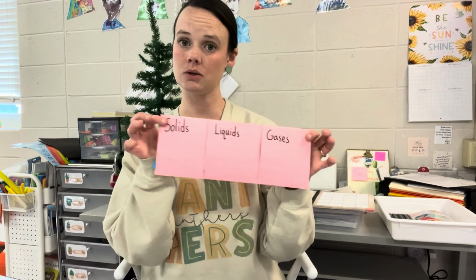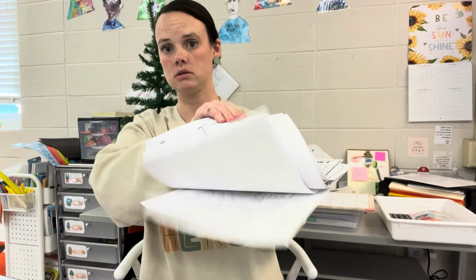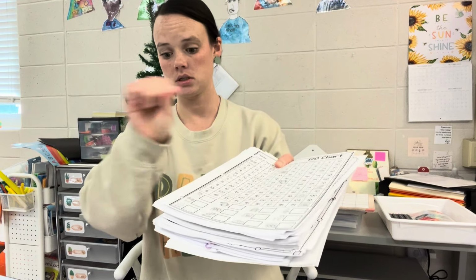We did solids, liquids, and gases. My intern needed to teach something, so. Anyway, I have lots of things that I just didn't get to this year, like literally stacks of stuff. We did lots of testing: the iReady end of the year diagnostic test, and an addition fluency test just to test their fluency up to like 20.